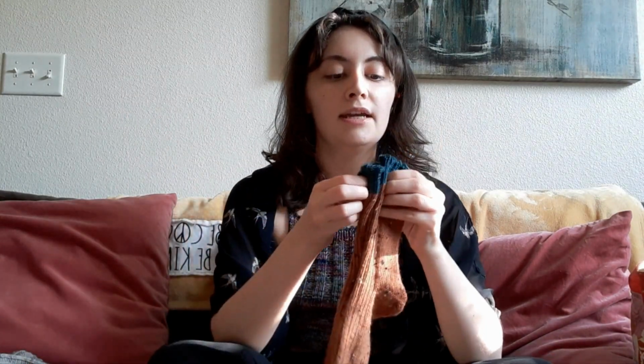So yeah, that is the first pair of socks. Like I said, they've been done for a while, but I finally woven all the ends and blocked them. So yarn wise, let me remember what this is. This is wool, no, it's not wool Andes. Knit Picks Stroll Tweed in Persimmon Heather. So it's this beautiful orange tweed.